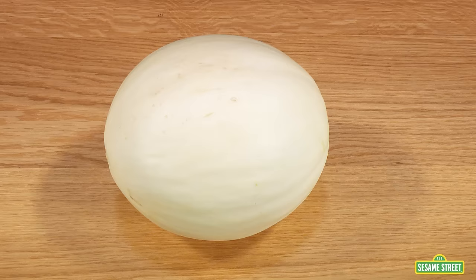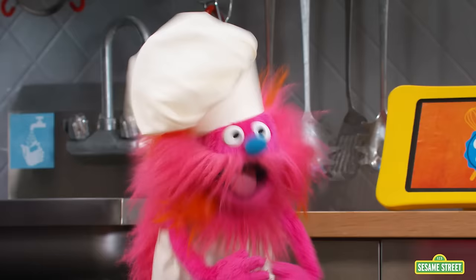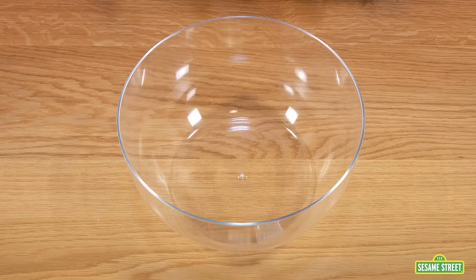Next up, melon. Then we have the pear. Hiya, waha! And last but not least, the kiwi. Yeah, you not want to see this, Mr. Fuzzy Wuzzy. Now we put all the fruit into the bowl.